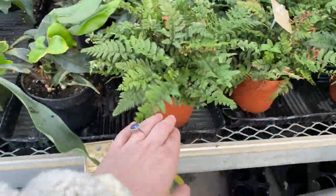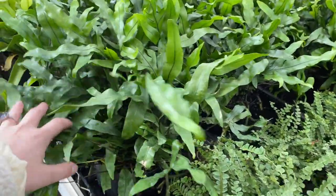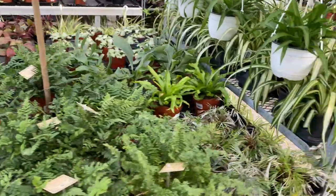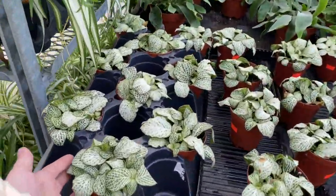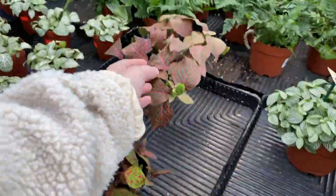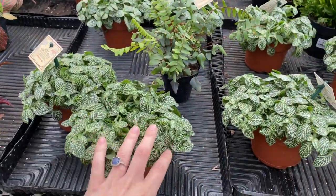And then they've got their assorted ferns here. Heartleaf, rabbit foot or rabbit hair, whatever it is. Button ferns, kangaroo ferns. Really, really nice. Some cordyline, and over here some Fittonia in a few different colors. This one's really big. I like these little guys though. I think that's really pretty. They're really nice terrarium plants too.